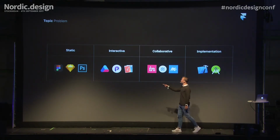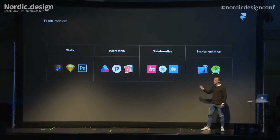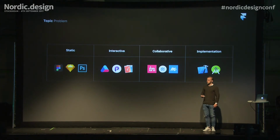So if we look at what we ended up with now, we have tools for static design, tools for interactive design, tools for collaboration, and tools for implementation. So four different tools to create one end product. That's so many steps that we have to take to create a really good design. And those are too many boundaries, we feel. There should be an easier tool.